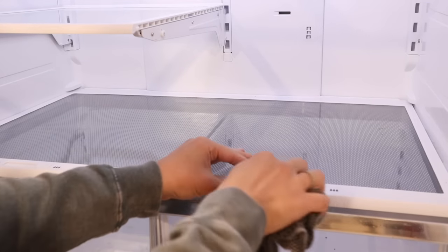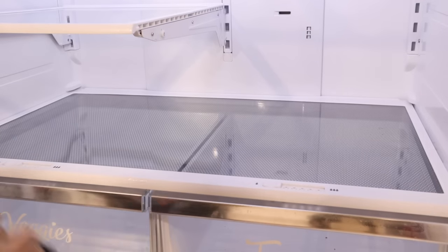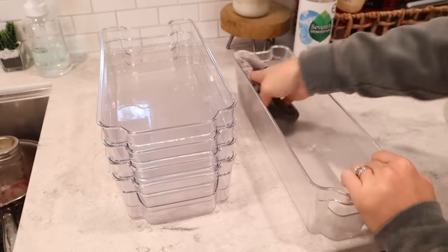But now that everything is cleared out of the fridge, I am just wiping everything down, like I said, and also wiping out all of the containers before I start filling them with food.